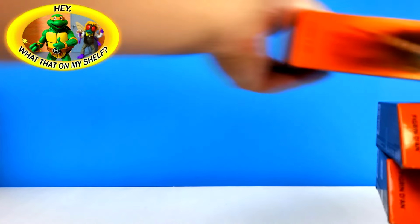But as far as unboxing for this month, I picked up, well, actually I did buy a couple of these this month. Got me some Funkos.